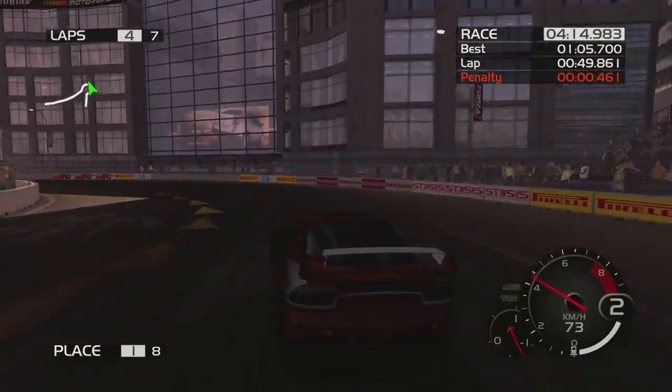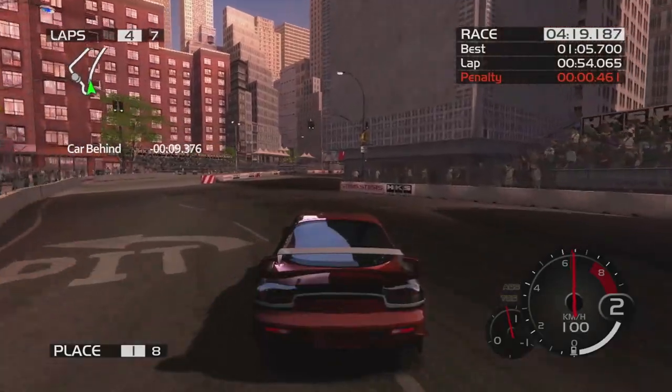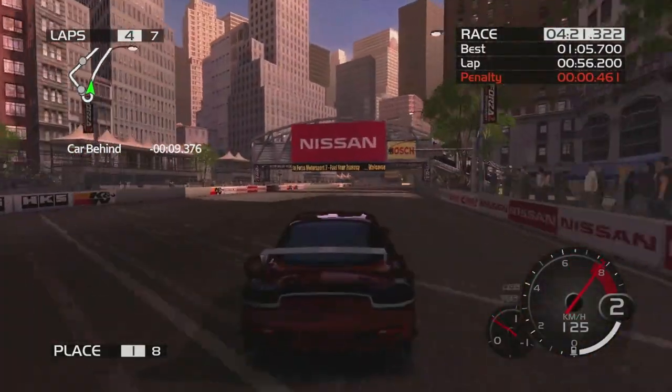Not bad. This is pretty much lap number 4 done.